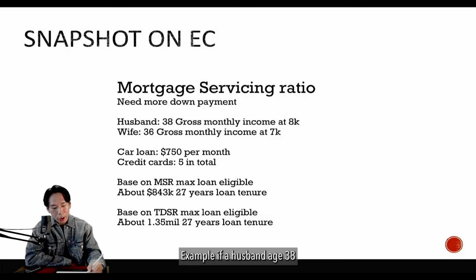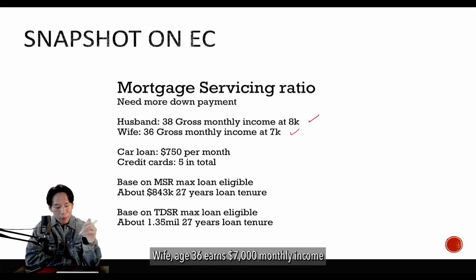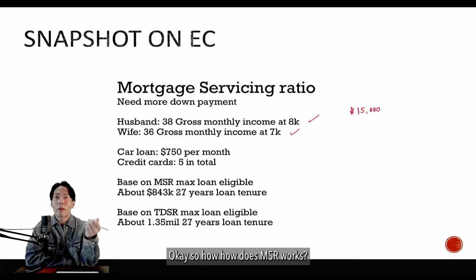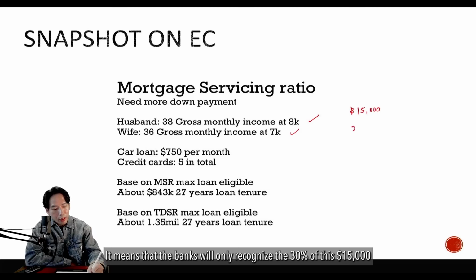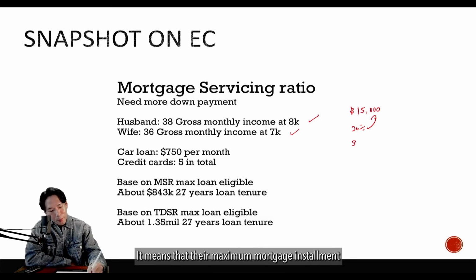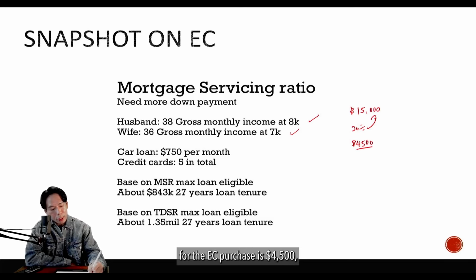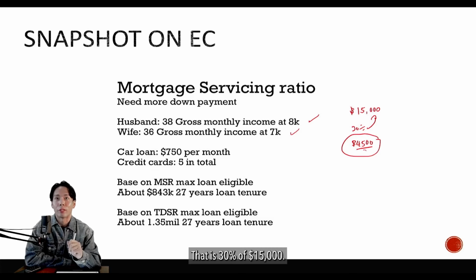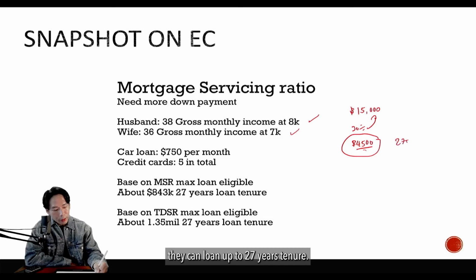Example, if a husband aged 38 earns $8,000 monthly income, and wife aged 36 earns $7,000 monthly income, the total combined income is $15,000 per month. Okay, so how does MSR work? It means that the banks will only recognize 30% of this $15,000 for the client to qualify for the loan. It means that their maximum mortgage installment for the EC purchase is $4,500. That is 30% of $15,000. And also based on their average age, they can loan up to a 27 years tenure.